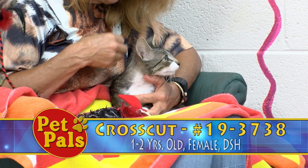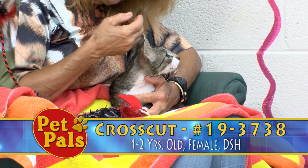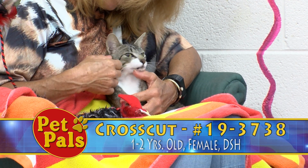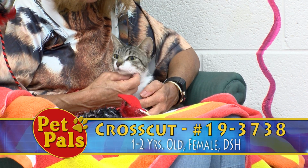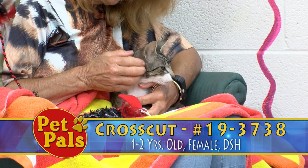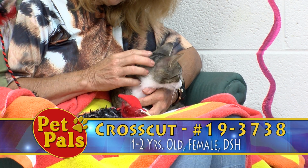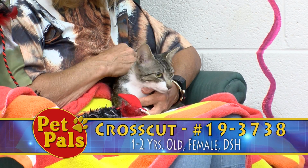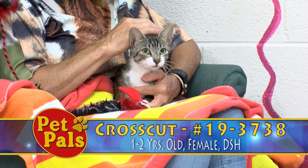She is color-coded orange, which just means she's an individually average cat as far as her personality and things like that. But she is one who will come up to the front of the cage and greet you. You know, she was pretty accepting of me picking her up and carrying her. She's purring. She seems pretty content to kind of look around and hang out on Tammy's lap. So all of those things kind of work to her favor.